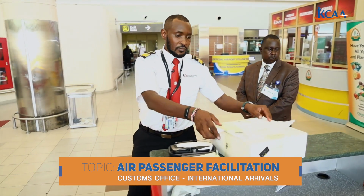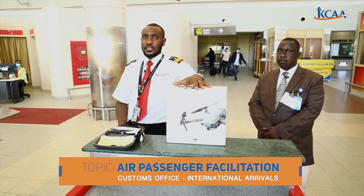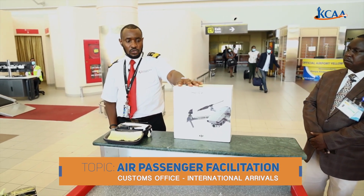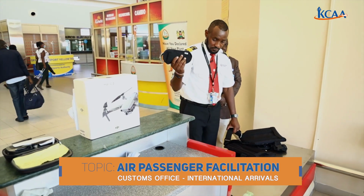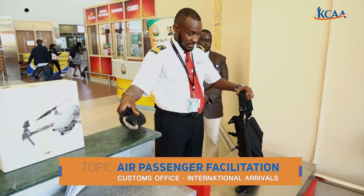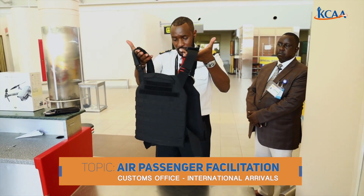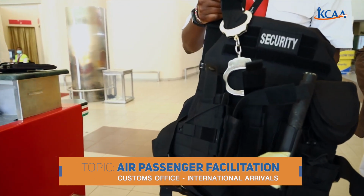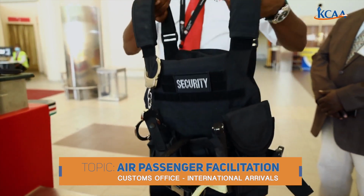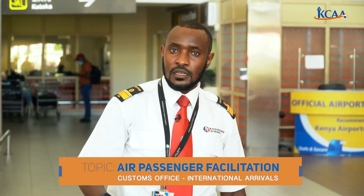Then we have drones. We have a number of drones that have been brought in. Drones are restricted, and you require authorization from the Kenya Civil Aviation Authority to bring in a drone or even to fly it. So these are some of the items of interest. We have the handcuffs, which have been brought in by a passenger. Then we have a bulletproof jacket, quite heavy. This was being brought in by a passenger. It is restricted. We found it in the checked-in bags, and we intercepted it. These are heavy-duty bulletproof jackets. So these are some of the items that we've been able to intercept, which are restricted and prohibited.